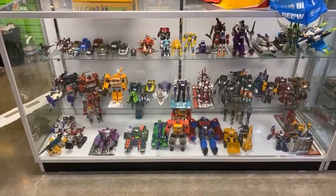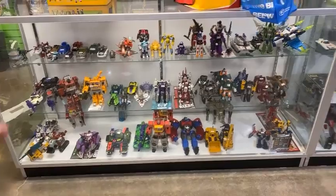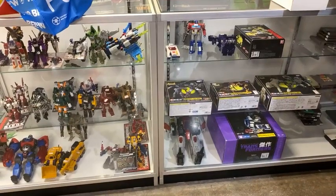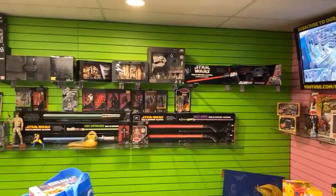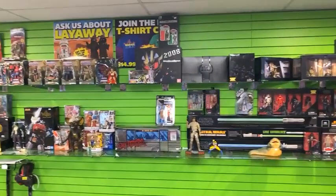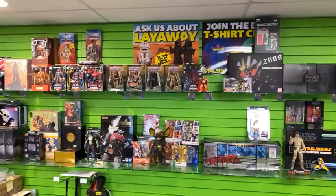Transformers, we've added a few. Come on in. We also added more masterpieces. So we got the Soundwave, Convoy, Black Widow, Tigertron, as well as we just sold our Darth Vader lightsaber. We still have a Darth Maul, Revan. We still have some He-Man classics left.